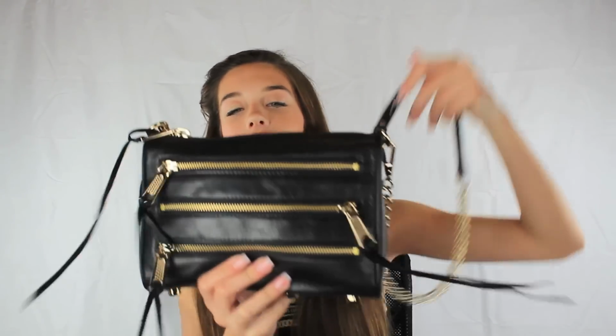Then if you guys don't already know what this blue polka dot bag is, I got a Rebecca Minkoff purse. I really, really needed a new purse. My purse was my mom's, and it was tiny, nothing fit in it. So I got this one. It is black, and it has a gold chain. I think this is awesome. It fits perfectly around me, and it has these zippers. I think that's really cute.